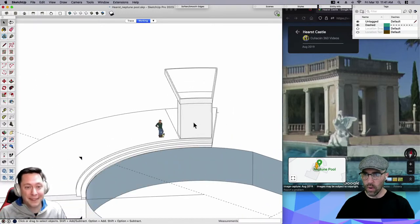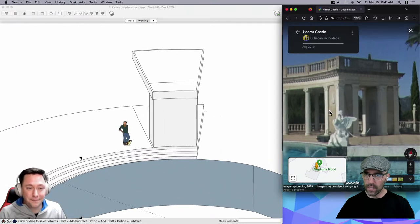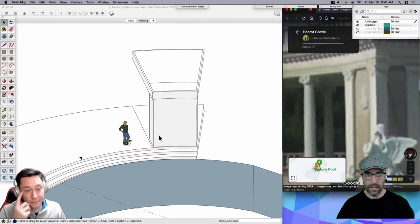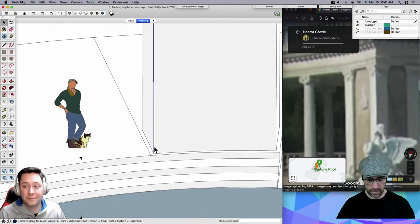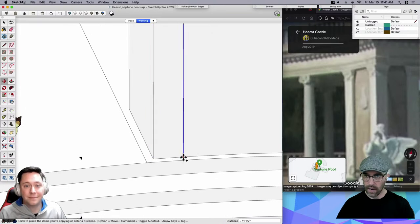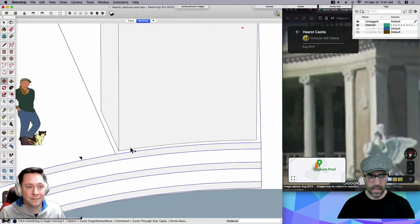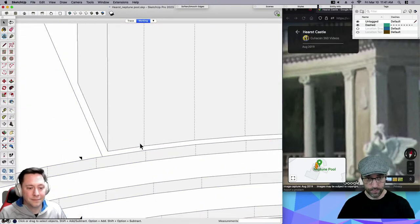Now, this may be too wide now that I look at it, but remember, I'm looking at this part right here, and I also have the two columns that will come in on that. So again, if I pull this here and copy this, I'm just making all this up. I'm just going to say that that's 18 inches. And I want to be careful. I'm going to use my hidden geometry.